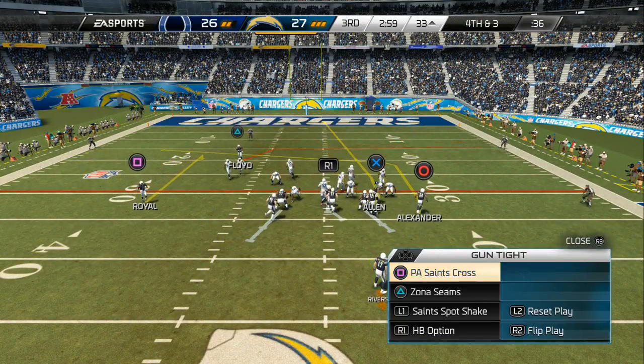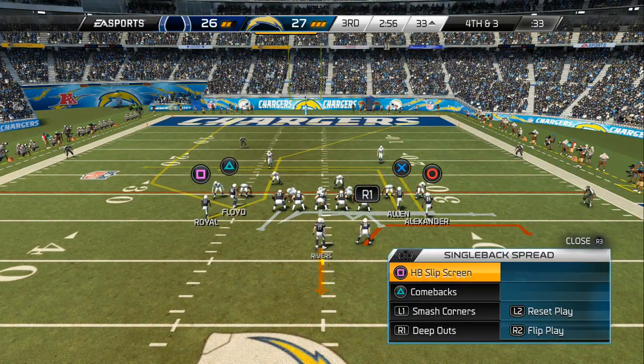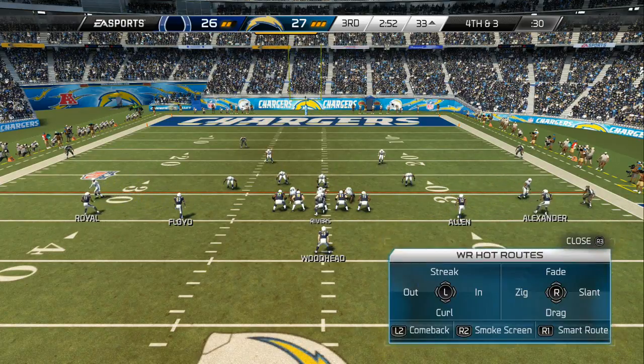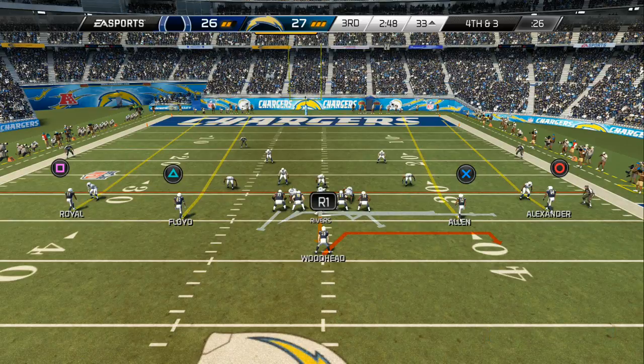Gun, gun! By the quarterback. It's third down. You throw it short of the markers. Well, you get a completion. That's great. But there are guys on the field. Take a chance and go for it.